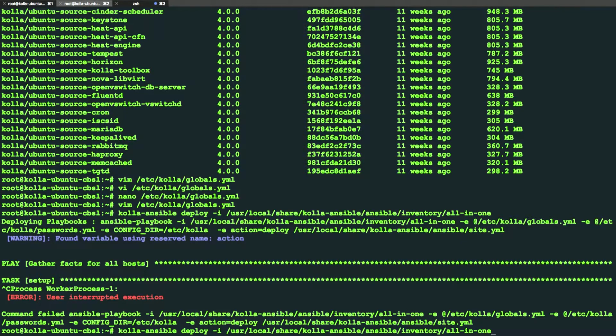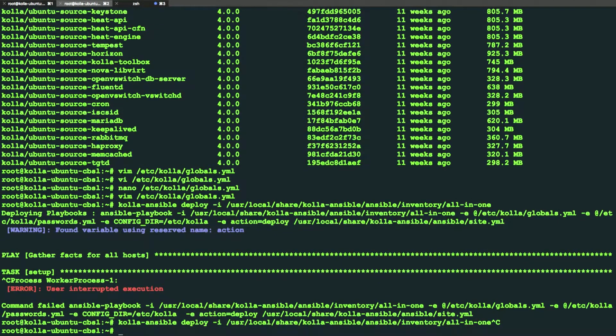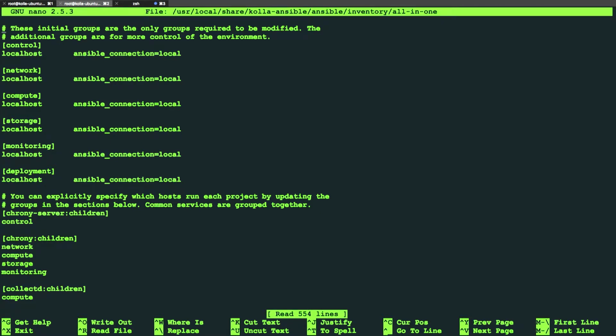One important thing, you have an inventory file for Ansible. Ansible works with nodes, which you define in the inventory file. Let me just show you the inventory file. So here, as you can see, I can define a control host, which is localhost in my case. Here I can put an IP or a resolvable host name. I can put a network node for Neutron. I can put a compute node, storage node.